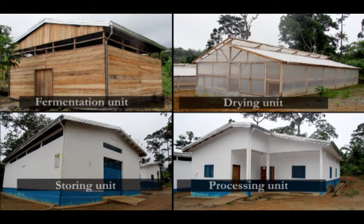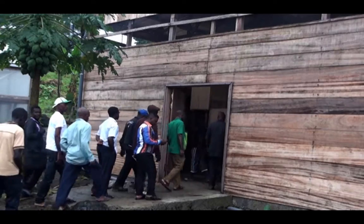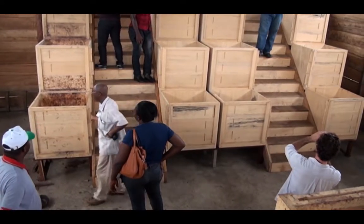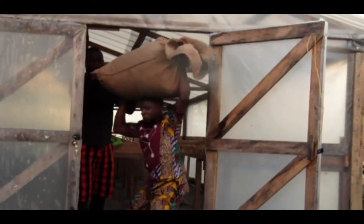The Cocoa Business Service Center infrastructures are dedicated to the marketing of high-quality cocoa, the golden cocoa beans. The CBSC infrastructures are biological and complete. They provide cocoa farmers who come there a place where they feel comfortable, benefit from all the services it offers, and supply cocoa of good quality to the market.